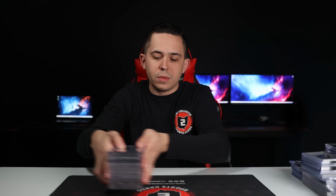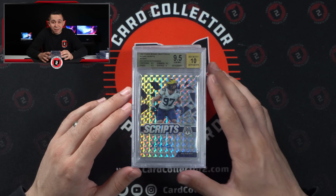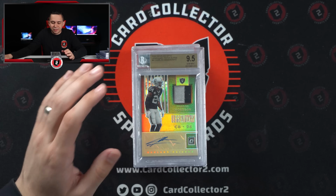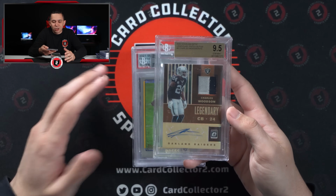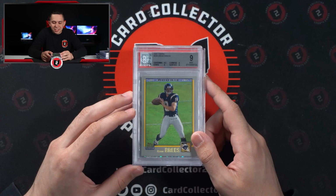And then a little bit more graded stuff to wrap this up here. Aiden Hutchinson. Again, we talk about this dude all the time. Hate him. Don't like the team, but he sells and he's good. So there's that. Same conversation. Charles Woodson, numbered to 10. Multicolored patch auto. 9.5.